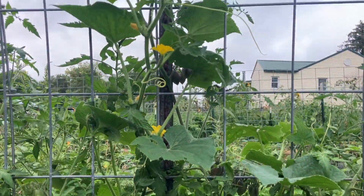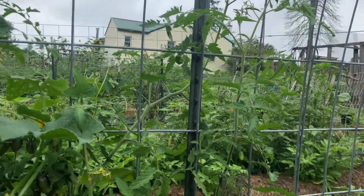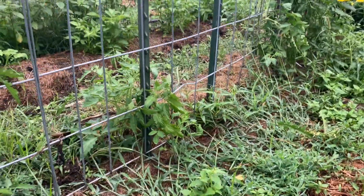We're eating a couple here and there. DJ's cucumbers have started really jamming, so I've been buying some off of him. Yes, I buy cucumbers from my own son, but you know what? He grew them, he watches them. I do charge a mom tax sometimes, but most of the time I do support his small business of selling cucumbers because he's doing a really good job. I'm proud of him.